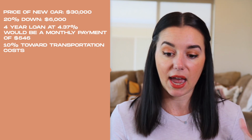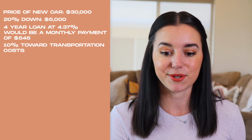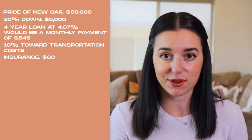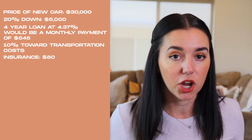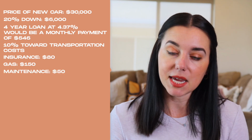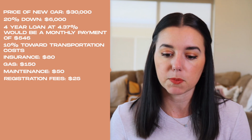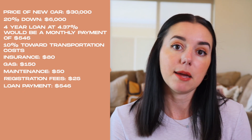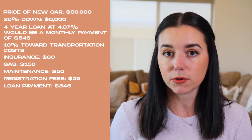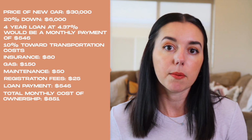Just averaging things as I've been seeing them with my work in personal finance, monthly insurance would be about $80. If you can get it for that cheap on one car, you're doing great. Gas around $150 per month, maintenance at $50 per month, registration fees of $25 per month, and then again that loan payment of $546. The total monthly cost of ownership in this scenario would be $851 per month.